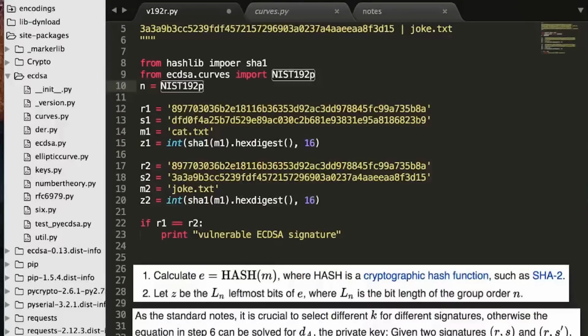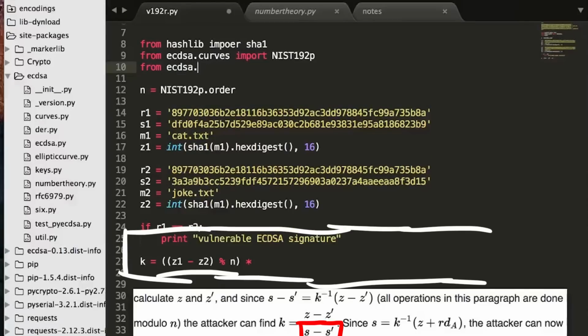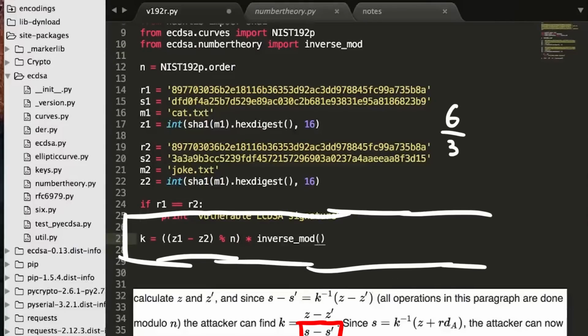To find that, I just look around in the source code of the ECDSA module. Next we're gonna recover K, like it says here on Wikipedia. The first part is simply Z1 minus Z2. So this is basically just the hash of message 1 minus message 2, divided by the subtraction of the signatures. And because you all got some basic math education, you know that instead of division, you can also multiply by the inverse. Like 6 divided by 3 is the same as 6 times 1/3. So we just multiply by the inverse of S1 minus S2.